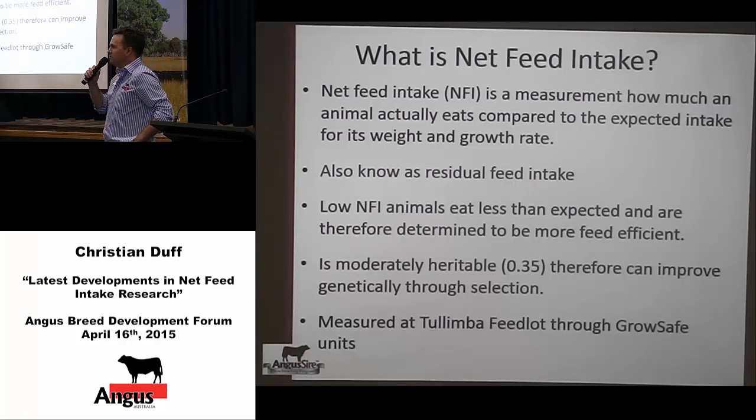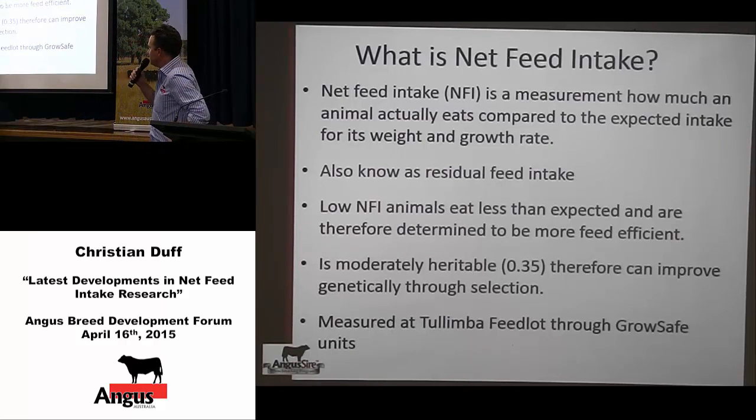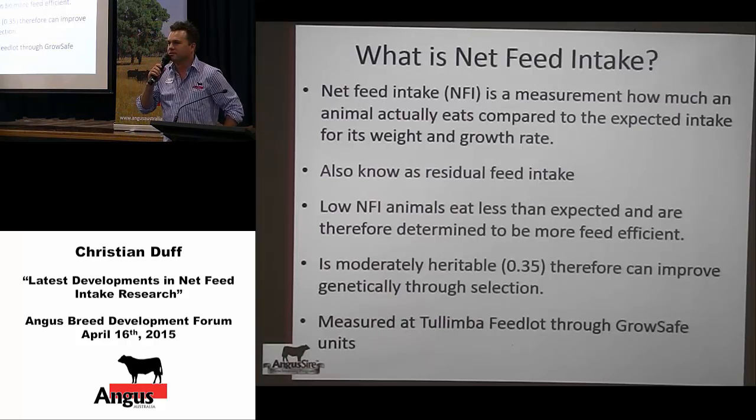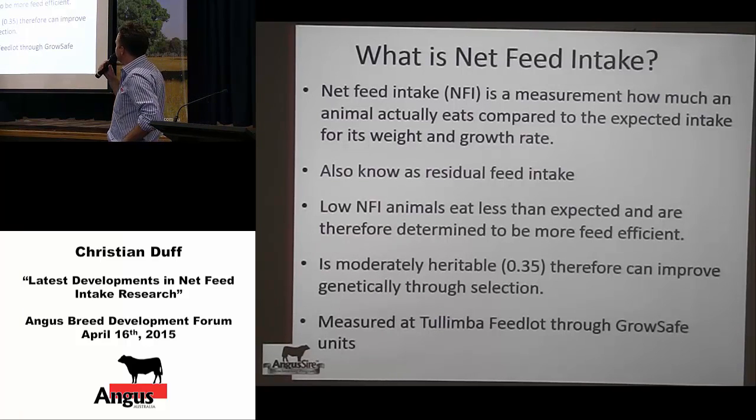It's also sometimes referred to as residual feed intake in some of the research papers, but we've termed it net feed intake in this particular industry. Lower NFI animals will be expected to eat less than what we expect, and therefore are determined to be more feed efficient. So that's the way you look at it. A lower NFI value, or lower net feed intake, would be more preferable.